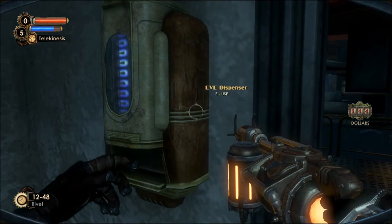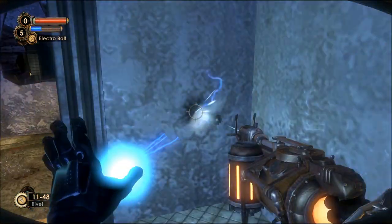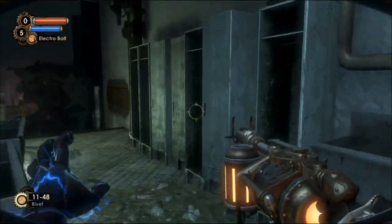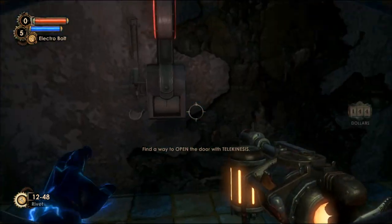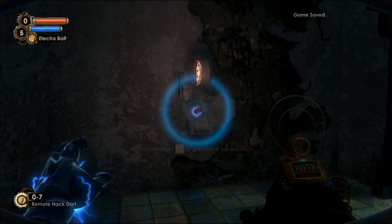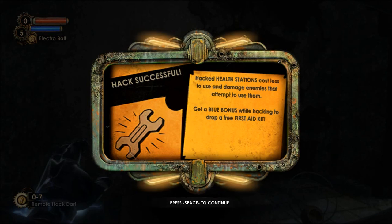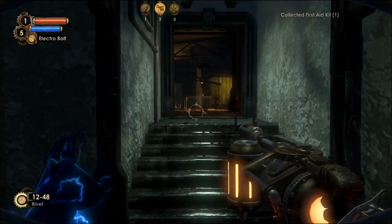Here's the tool dispenser. Eve dispenser. That's kind of awesome. Well, now I guess I can grab the rivets too. Or one of them anyway. There we go. Now there is a health station. Let's go ahead and remote hack it. Succeeding in that hack. We've hacked health stations before, of course, but that is the fifth of the 30 distance hacks we need to unlock Master Hacker. I'm just gonna record that in my own notes. Help me keep track. Grab the first aid kit and move on into the cafeteria.